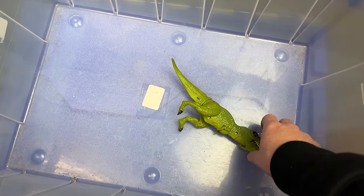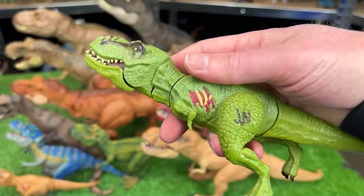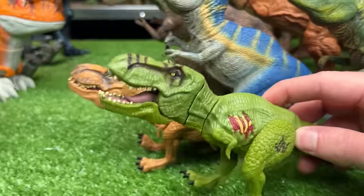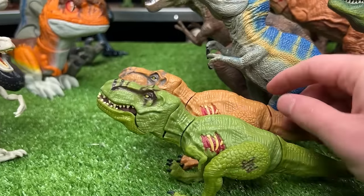And here is our final dinosaur. This is a green T-Rex from the first Jurassic World movie. Just like the other miniature T-Rex that we see right here, it's got the battle damage on the side, and you can use the tail to open and close the mouth, as well as move the neck. So let's set this down right in front, next to the other T-Rex.